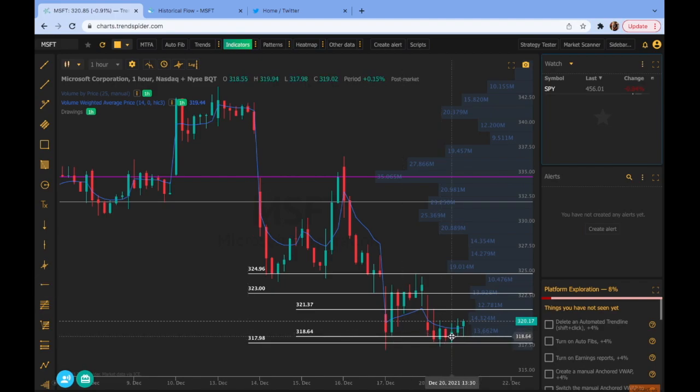So I noticed, what's this? 317, 318 area. Cool. And this is 317.25. Awesome. So right there, that's about a 65-cent move. Cool. We can play that down. Good range on that side. And then I'm gonna narrow down to the 15-minute.